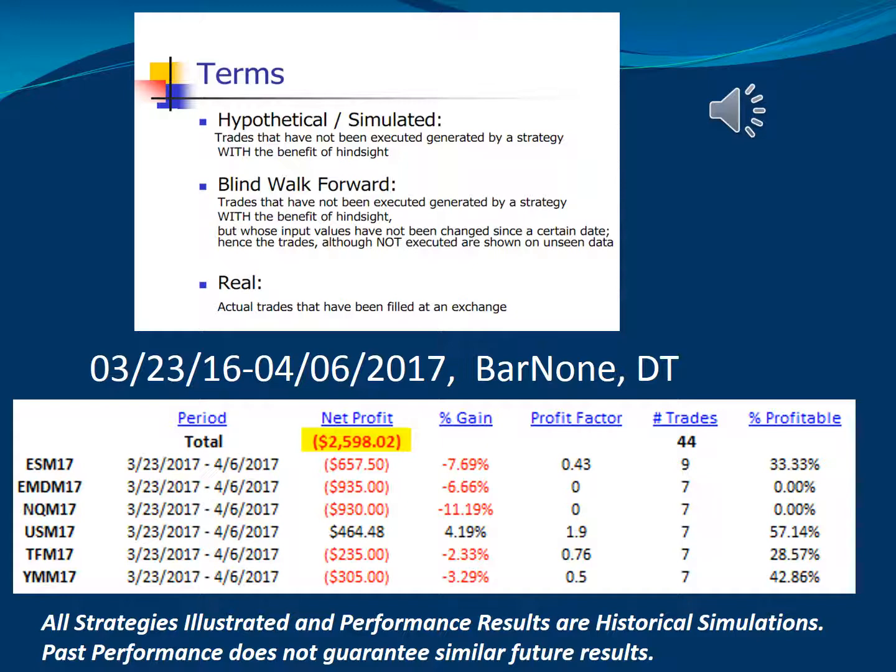The next step I like to do is a blind walk forward. Now, these are still simulations, but what you do is you don't change the inputs. You shut the workspace down and open it up in a couple of weeks or a month or 3 years and see how it walked forward on unseen data. Now, that won't give you slippage, but it'll give you a good idea of what the mathematics of it is. And of course, the best results are real results. These are actual trades that have been filled in an exchange. Everything in this particular presentation is blind walk forward simulations.